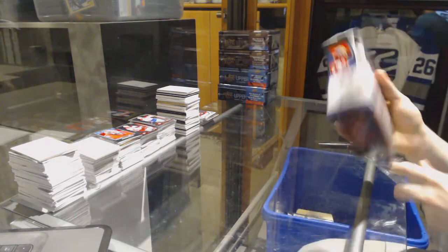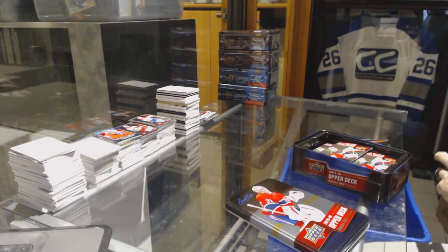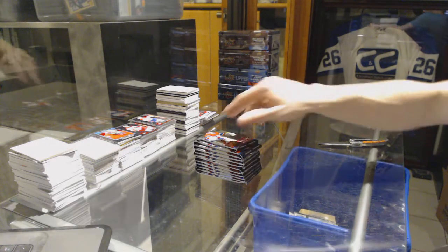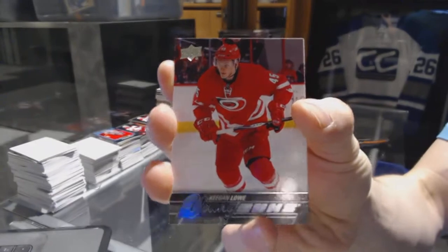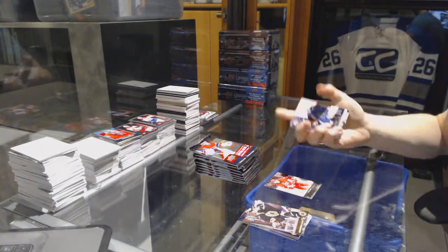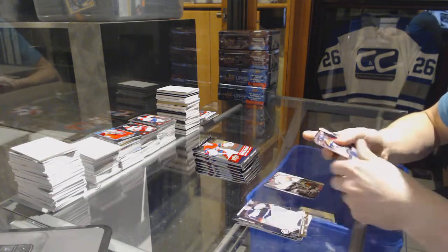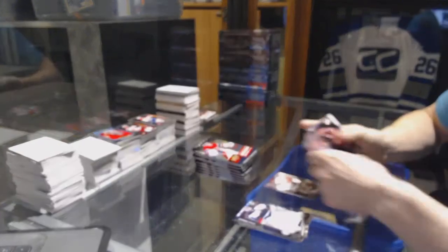All right, second 15-16 Series 1 tin. Nice jumbo. All right, Young Guns for the Carolina Hurricanes, Keegan Lowe. Canvas for the Anaheim Ducks, Corey Perry. Upper Deck Game Jersey for the Edmonton Oilers, Taylor Hall.